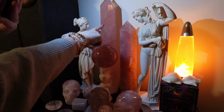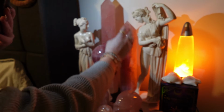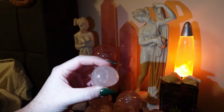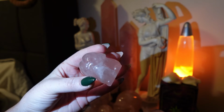We've got my Big Mama tower back here. And I thought this one was big before, but then I got this one. So 2 Big Mama towers. This one's a little thicker. We have my rose quartz little peen. He's got an asterism as well, of course.